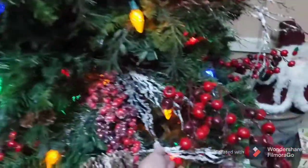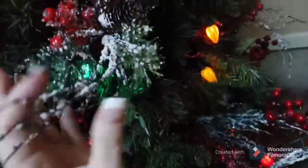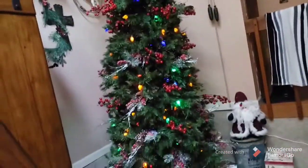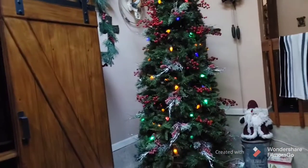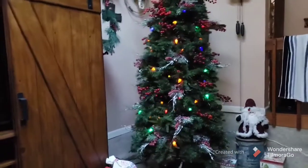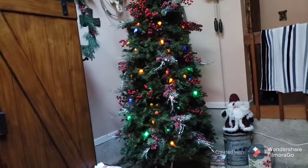I need to go to Hobby Lobby. Hopefully they still have some of these. These are just, what do you call these? Like a big, they come out. So every year, I just stick them in there with the berries and stuff. And this tree, I just don't really put ornaments on it. I just love it to look like this. To me, it looks more like, obviously you wouldn't find a tree in the forest with berries and Christmas lights, but to me, it looks more natural, and I like it.